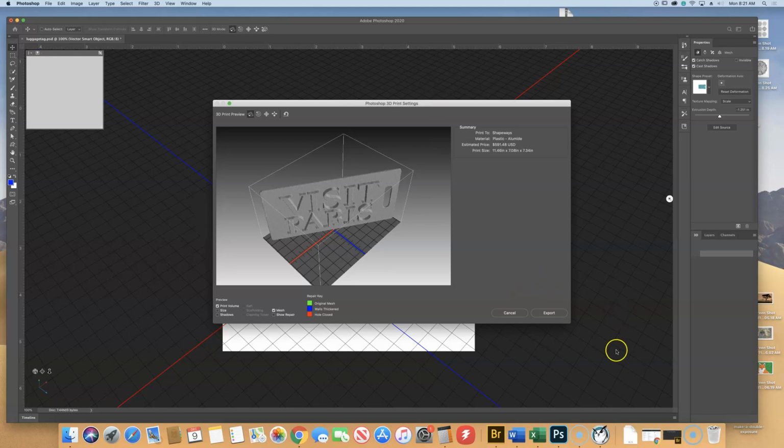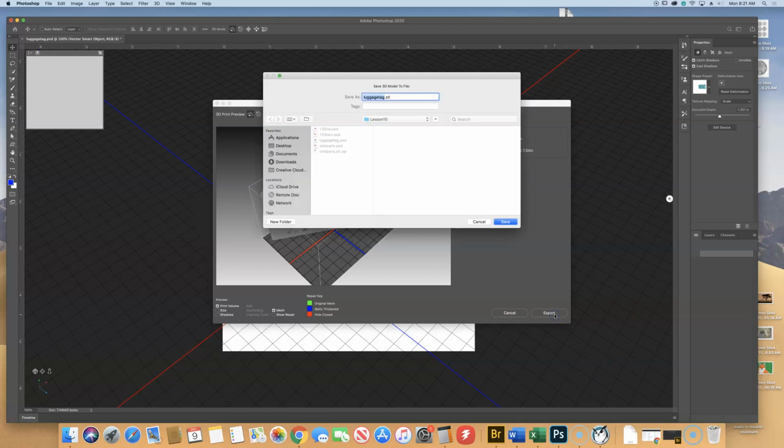Okay, so the Photoshop 3D print settings comes up. And from here, we're going to choose Export. It wants to give it a name, and luggage tag is fine. Notice now it has an extension of STL. I don't even honestly know what that stands for, but that is the file that the 3D printers need. When I talked to the people that have the 3D printers here on campus, they said an STL file is exactly what they need. So that's what we want. Say save.